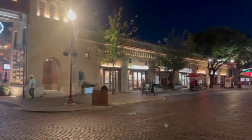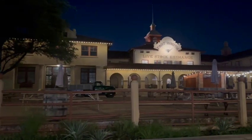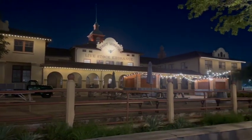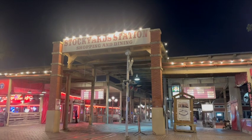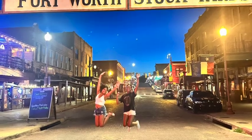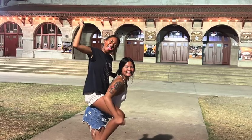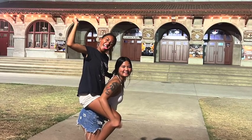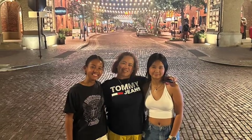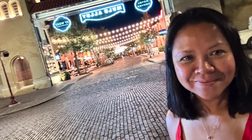However, as the cattle industry evolved, the stockyards faced decline. In the 1970s, efforts to preserve its historic charm began, leading to its revitalization. Today, the Fort Worth Stockyards stands as a vibrant tourist destination, preserving its rich cowboy heritage through events, rodeos, and historic sites.